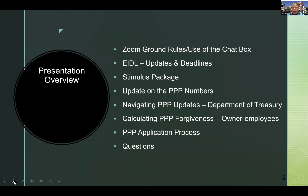So the things that we're going to cover in this session include the following. We're going to talk about some of the ground rules, and primarily the ground rule is if you can put your questions in the Q&A. If you choose to use the chat box, you'll be chatting with the panelists and everyone else. But for us to monitor your questions and make sure that we get to those, please make sure you use the Q&A function. We're going to review some of the economic injury disaster loan updates and deadlines.